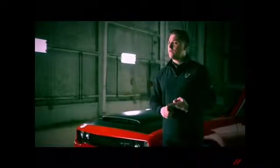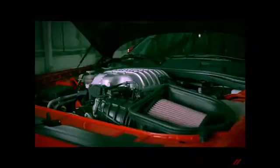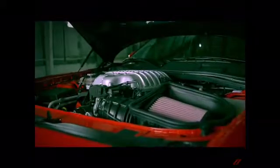I mean, you start at the top of the list, drag radials. No one's ever put drag radials on a car. They've been available in the marketplace, but they've never been put on a production car. That's a first that we're very proud of. Use the air conditioning system to cool the intercoolers.